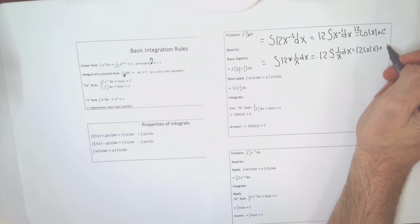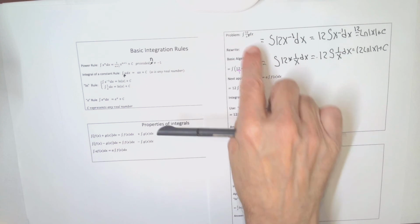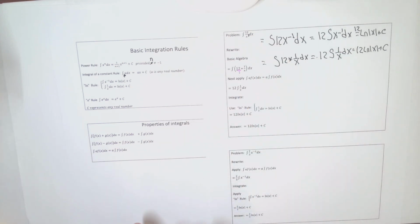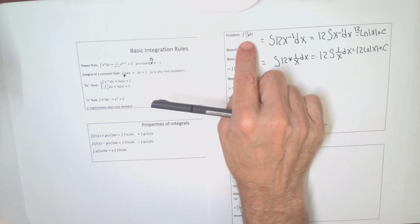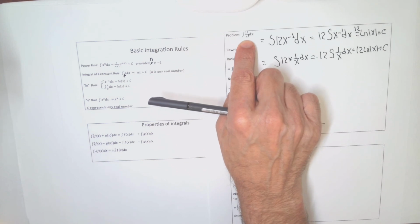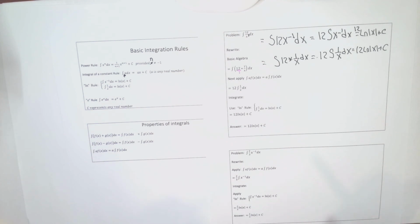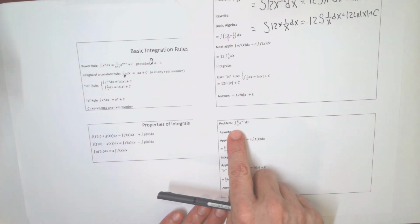So half the battle of doing integration is knowing how to rewrite a problem properly. And there's two ways to rewrite a problem when it's going to turn into a natural log. If you have a single x to the first power in the denominator, it almost always turns into a natural log. And those are two ways to rewrite it. Let's do one more problem and then move on to part 2.